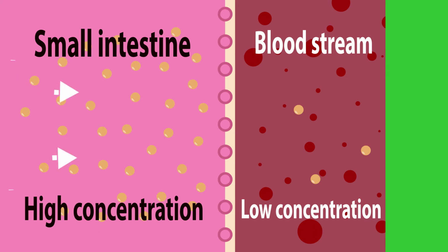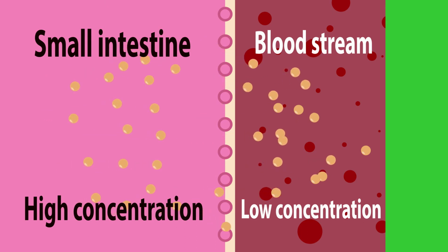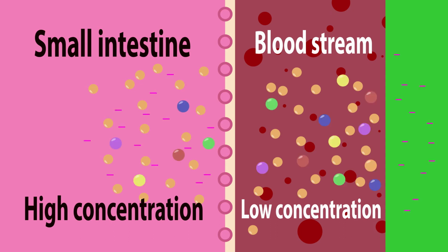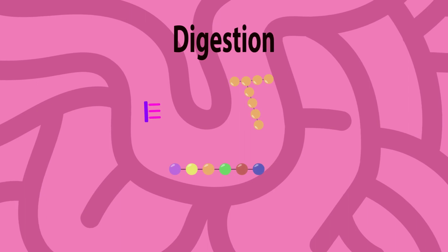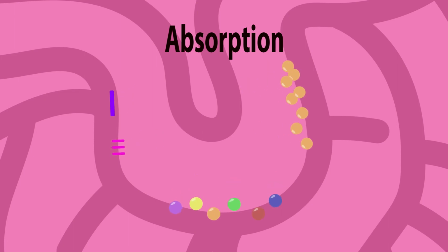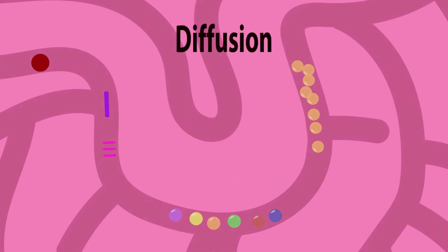So the sugar moves down its concentration gradient from a high concentration in the small intestine, through the holes in the villi, into the blood capillary, where it's in low concentration. Sugar, amino acids, fatty acids and glycerol all use diffusion to move into the blood within the small intestine. So after digestion breaks down large molecules into small molecules, absorption of the small molecules happens inside our small intestine by diffusion into the blood vessels.